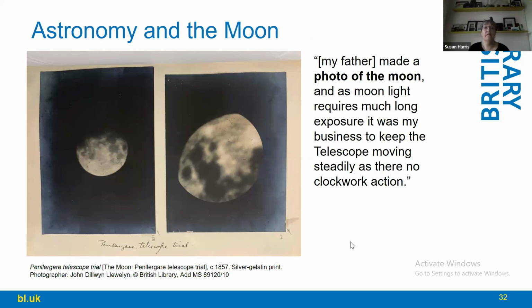In her memoirs, she quotes, "My father made a photo of the moon, and as the moonlight requires such a long exposure, it was my business to keep the telescope moving steady, as there was no clockwork action." And so this is the trial of taking photographs of the moon.